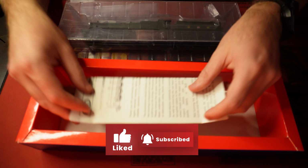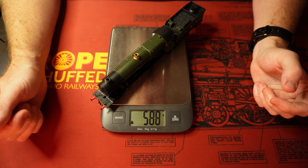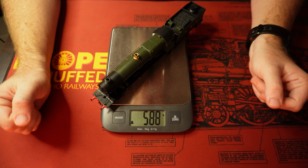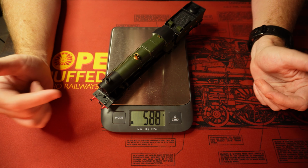I'm super curious to weigh this up. So out comes the trusty kitchen scale, 589 grams. So I'm expecting some pretty promising pulling power with this one, and a rather torquey engine, I hope. But let's get straight onto the history of the Night Owl and take a closer look at this model.